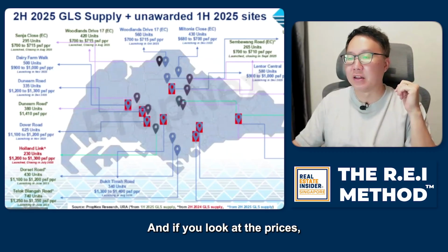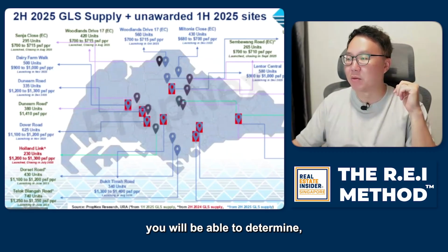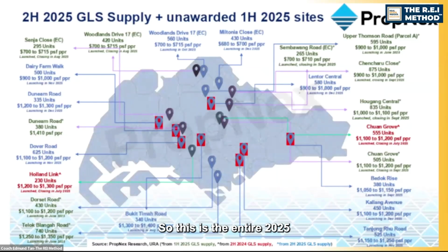This is the second half, and if you look at the prices, you'll be able to determine what is happening, right? So this is the entire 2025 second half supply, and of course there are still the unawarded sites that have not been confirmed yet. They may be re-released or not, we do not know. But this gives us a good idea why, with so much land being launched, that means there will be an influx of buyers. And why would there be an influx of buyers?